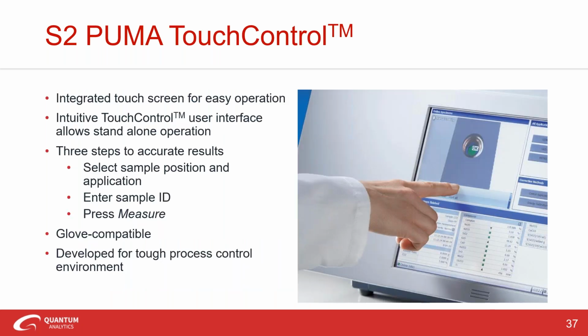Now, the S2 Puma has an integrated touchscreen for easy operation. So it has an intuitive little touchscreen on there that users can interface as a standalone operation. You can also connect an external PC if that's something that you prefer to do. And you can also have a configuration where you don't use a touchscreen. But in majority of our installations, our customers do enjoy that simplified touchscreen operation that allows the operator to walk up to it and perform accurate analysis with 3 simple steps.